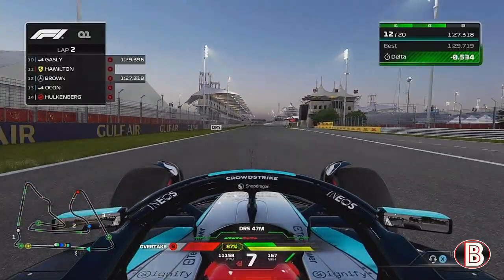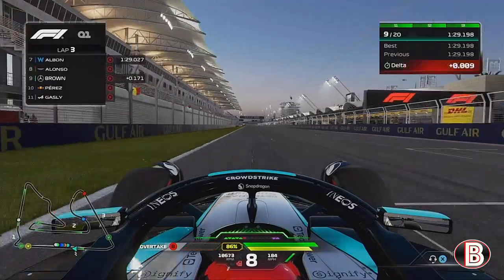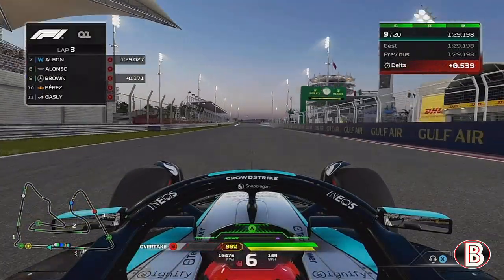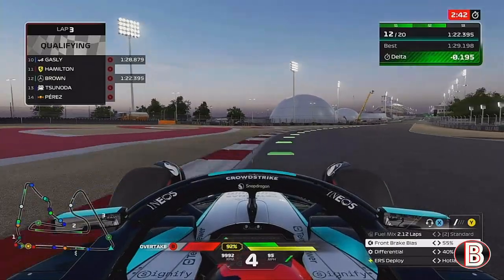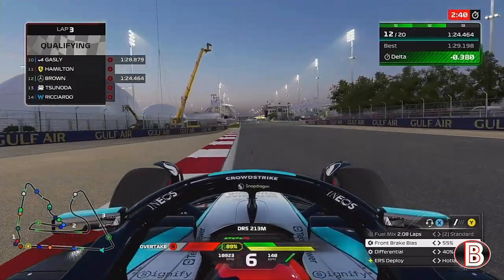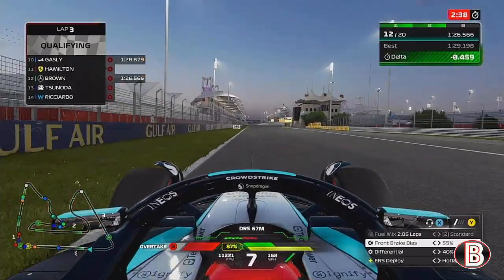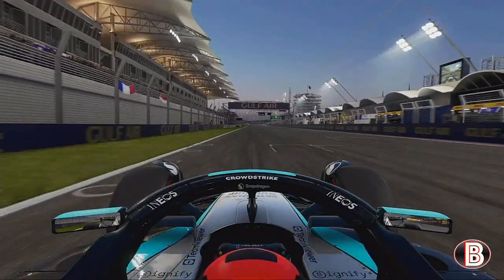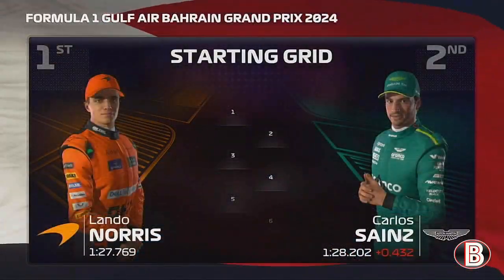Mark's given us some great encouragement then with our teammate George Russell as we cross the line, and that puts us P8. In the final run we only found 2 tenths thereabouts. We found 4 tenths though just in the final corner, and we're going to start the race P7. So this is the grid for the Bahrain Grand Prix.